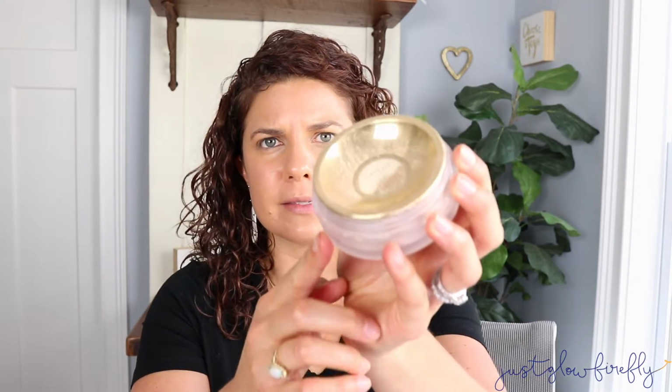I'm gonna go in next with my Hourglass Veil Translucent Setting Powder. This is the powder here.